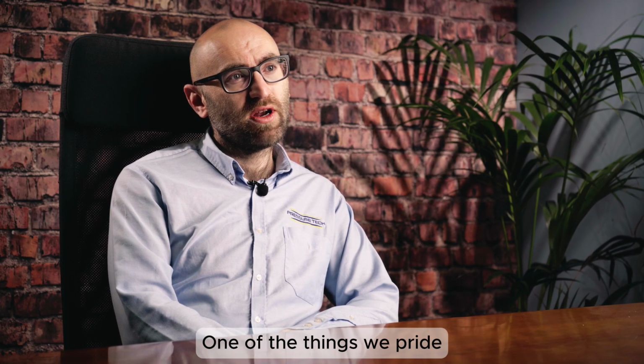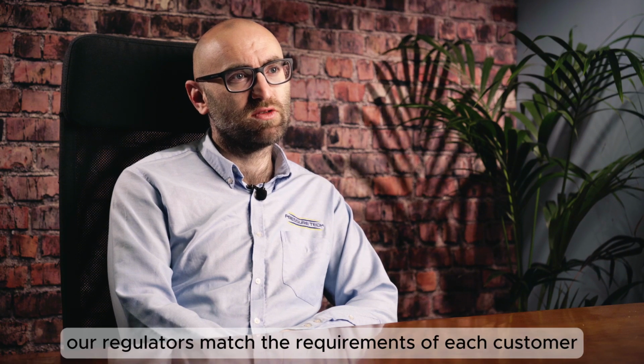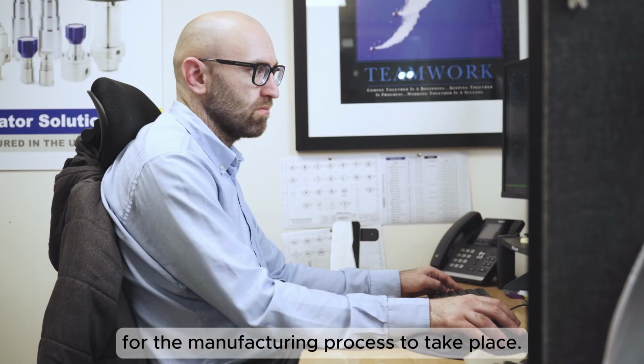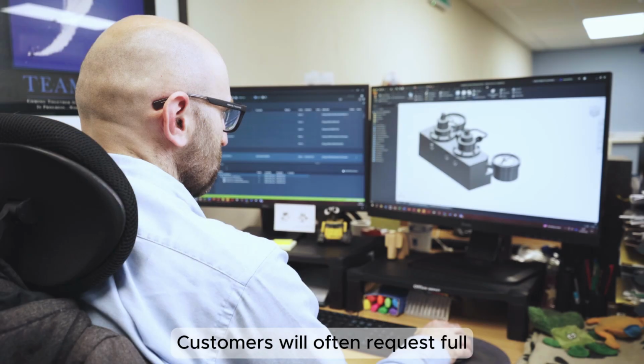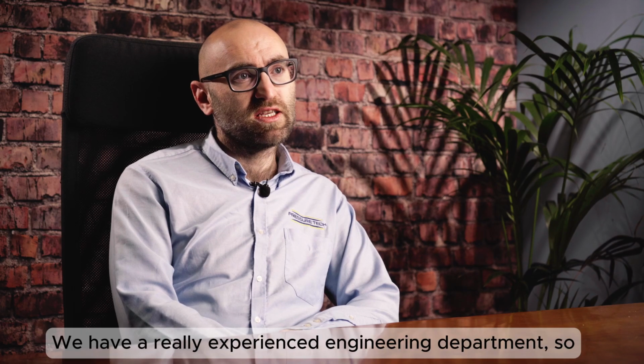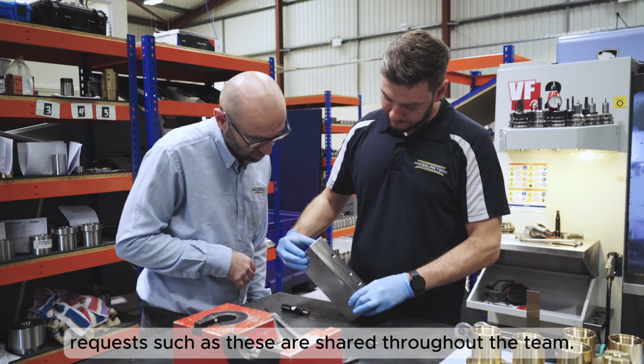One of the things we pride ourselves on is being able to offer specific configurations so our regulators match the requirements of each customer application. This often means new drawings have to be created for the manufacturing process to take place. Customers will often request full general assembly drawings or 3D model step files. We have a really experienced engineering department, so requests such as these are shared throughout the team.